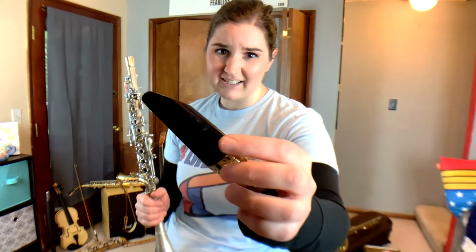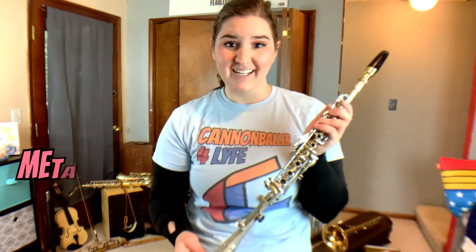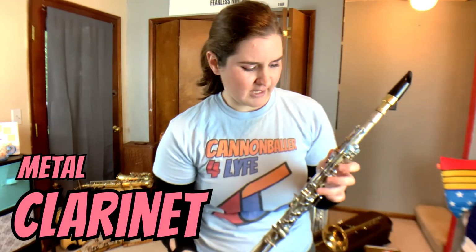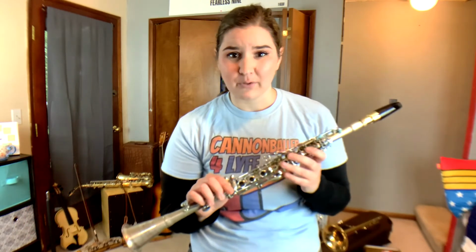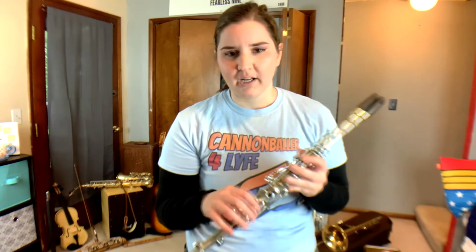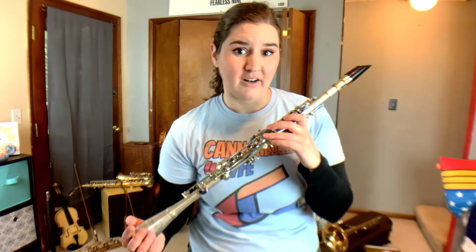Ooh! So I did some research on this instrument because it looks unlike anything I had ever seen before, but it has a clarinet mouthpiece on it, so I was like, is this a metal clarinet? And actually, it is. Apparently, back in the days around the First World War, these instruments were used instead of the traditional plastic or resin or wood instruments of the day, the clarinets specifically, because they needed those materials for the war effort. So they switched for a time to metal clarinets.